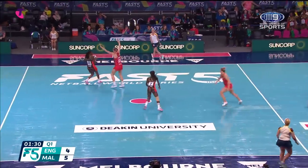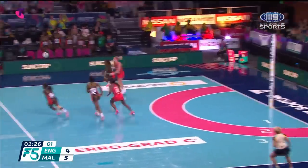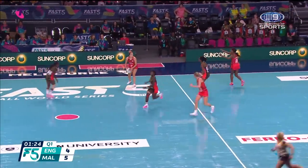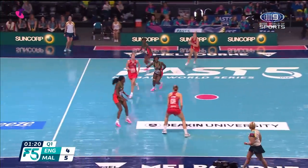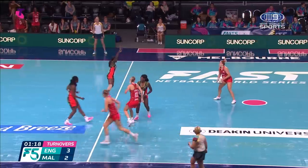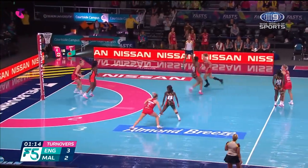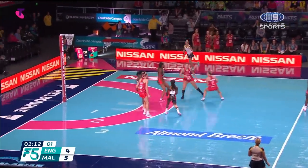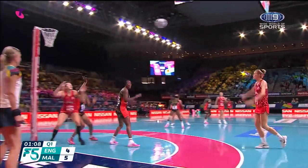Very patriotic hairdo. Dovey, easy pickings for her down back for England as they come away with the turnover. Jodie Gibson in a goalkeeper now. The captain. McGarry to Fisher. That defensive support in attack up on the transverse line makes such a difference when you're lacking a wing attack.